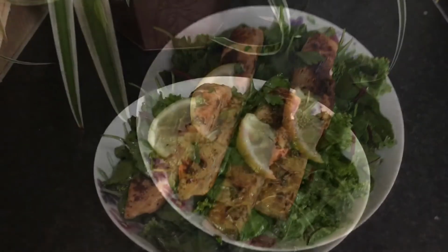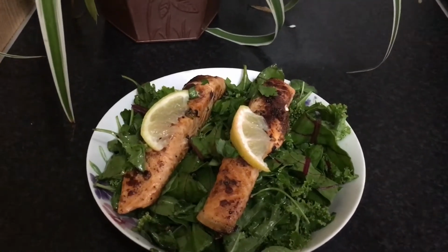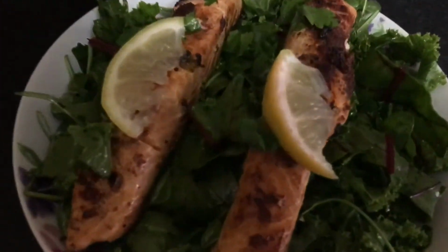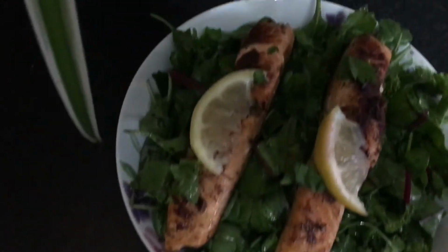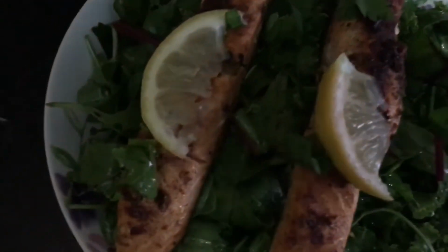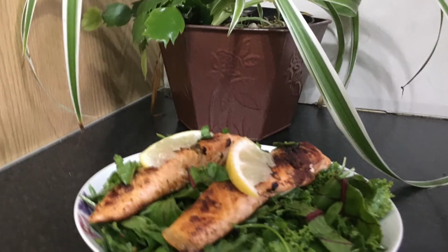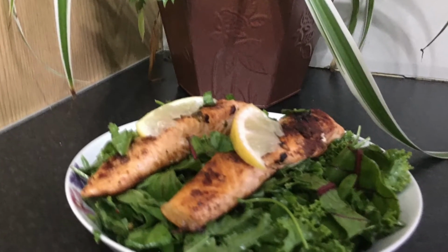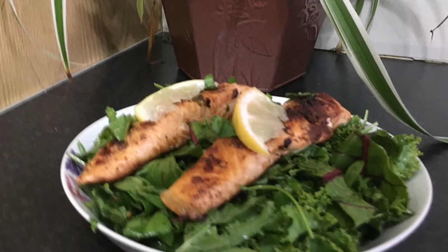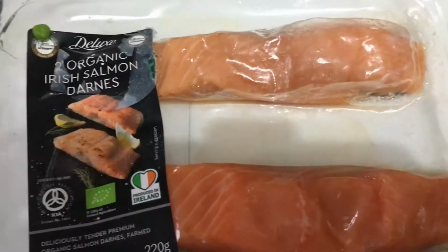Salmon is also high in vitamins A, D, E, and K, which can benefit eyes and bone joints. It can also feed the brain, repair muscles, and regulate metabolic balance. Now you know some of the amazing health benefits that salmon provides. So without further ado, let me take you through how to make this wonderful meal.